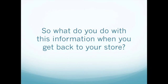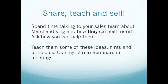So what do you do with all this information once you sit down and think about what I've outlined for you, and how do you apply it in your own individual store? Well, spend time talking to your sales team about merchandising and what they feel they can do in order to sell more, and ask how you can help them. Teach them some of these ideas, these hints, and these principles. I have a whole assortment of what I call 7-minute seminars that are ideal for morning sales meetings that will help you focus on individual display concepts in order to make your store more effective. The 7-minute seminars can be downloaded from ostby.com, or they're on my website under Effective Jewelry Display.